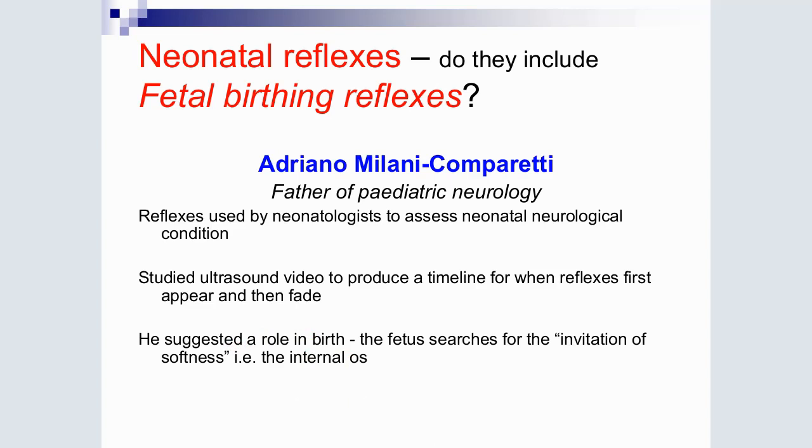Sheila Kitzinger rang me up after my first book and told me about this. The father of pediatric neurology looked at the reflexes. He studied ultrasound of babies before birth and plotted a gestational timetable of the reflexes, when they first appeared and when they faded. And he concluded that some reflexes were used by the fetus to find what he called the invitation of softness: the softening and stretching lower segment of the uterus and the top of the cervix.